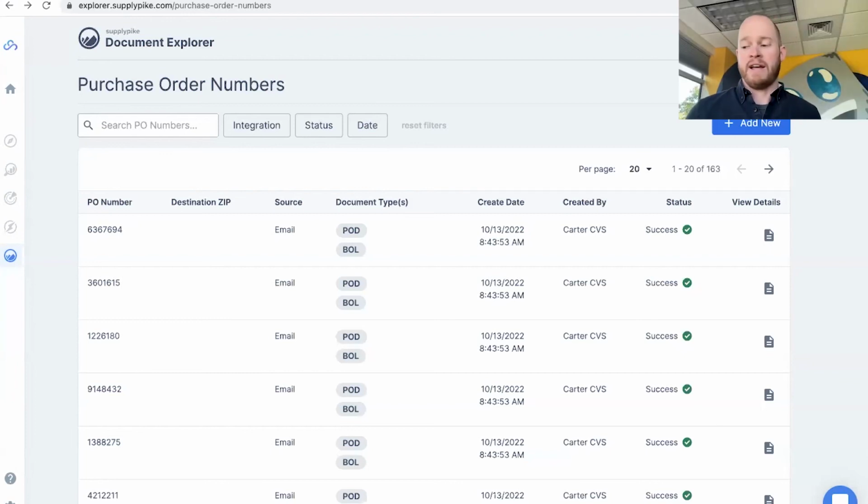Yeah, I mean, that is the problem that we're solving, right? Organizing those documents and then making them searchable in an intelligent way, basically organizing them by PO number.